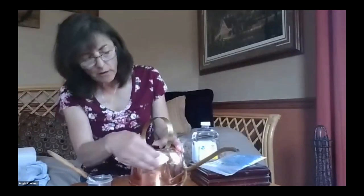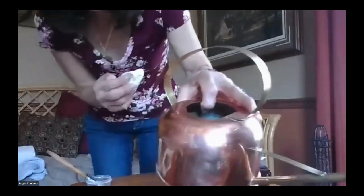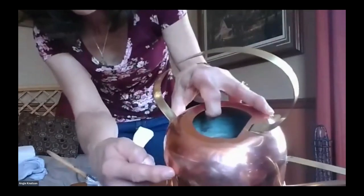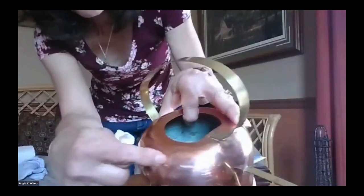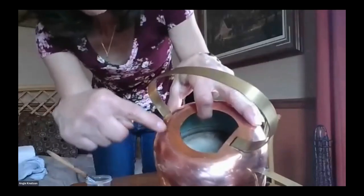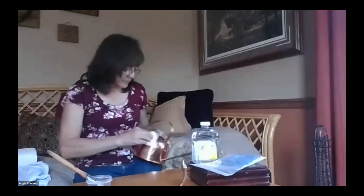All right. Oh my gosh, what a difference. Okay. Now, as I hold this up, hopefully you look at the top, which is this dark here, and you see what I just did right there. Look at the difference. You can even see it right around the edge here. The ketchup really did take off the tarnish on the brass or the copper.